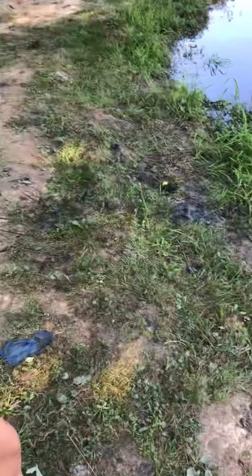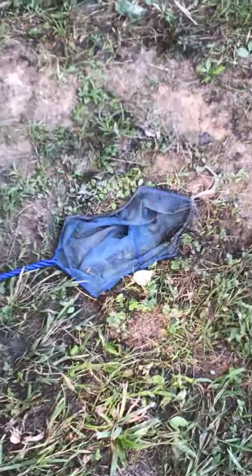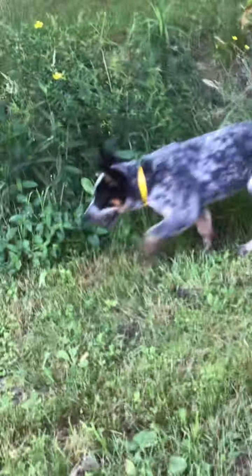Addie sees big stuff. All right, guys. As you know, in some of our previous videos, we used this net, but there's a hole in it because you, bad girl, she chewed a hole.